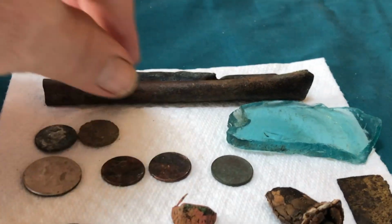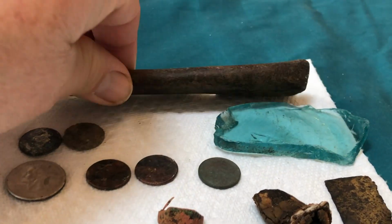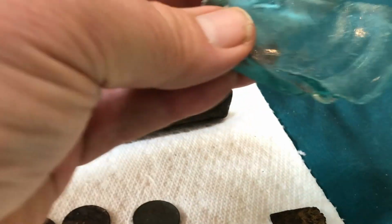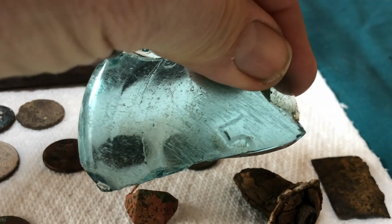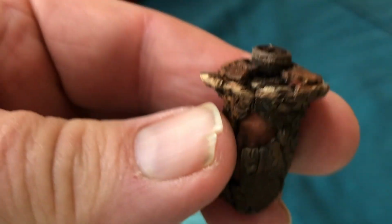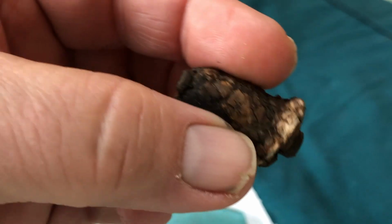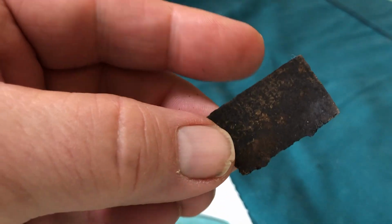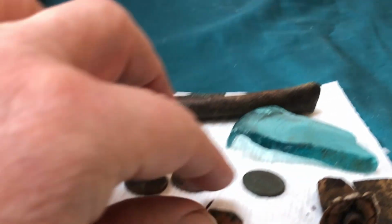Nice old piece of copper. Piece of old blue glass. That's really cool. Number five is alive. It's like a little Schrader valve. I've got a feeling this is for a rubber boat or something like that. This is where the air went in, for inflating. Like a little Zodiac or something. A little piece of copper off of something.